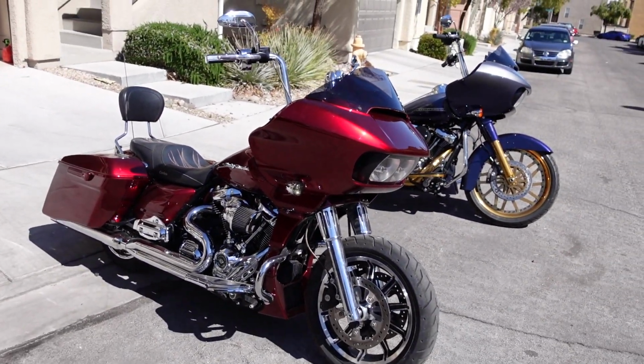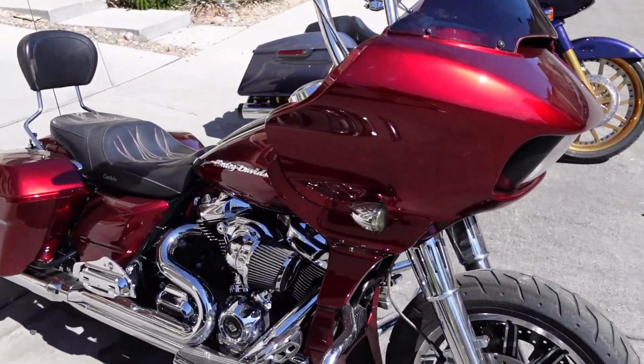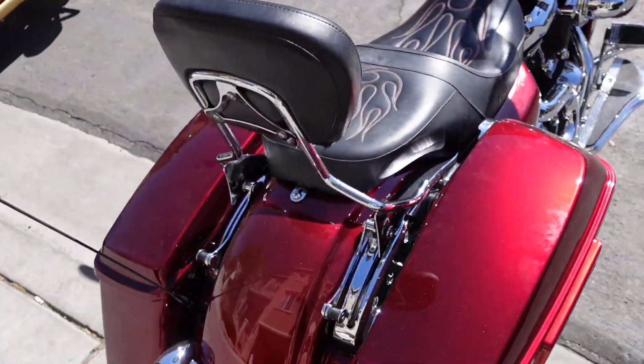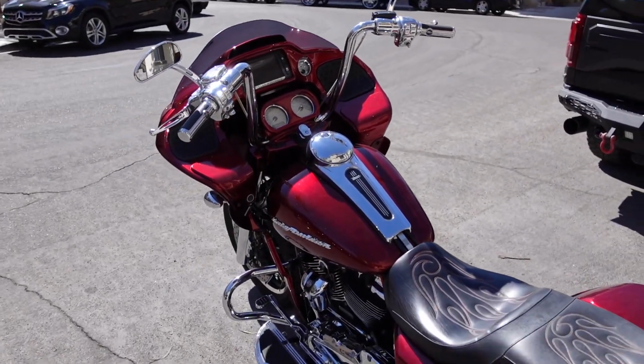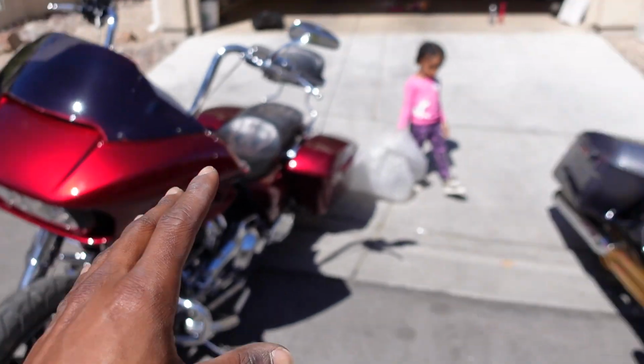I can't wait to have this thing all complete with that 23-inch wheel on that joint. It's going to change the whole game up. Got the Corbin seat on there. That backrest flew right in there perfectly. Like I said, I haven't started it since you guys last saw it, man. Really sick bike. A few more things to do on that.